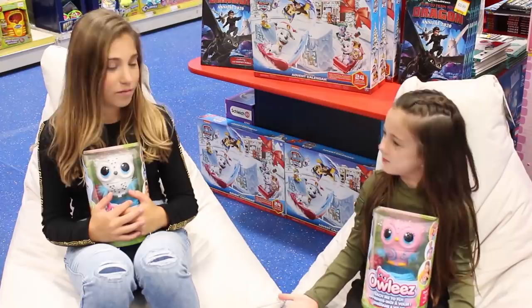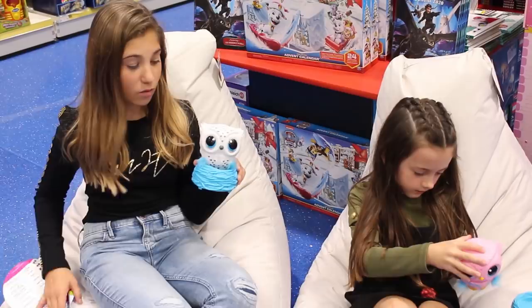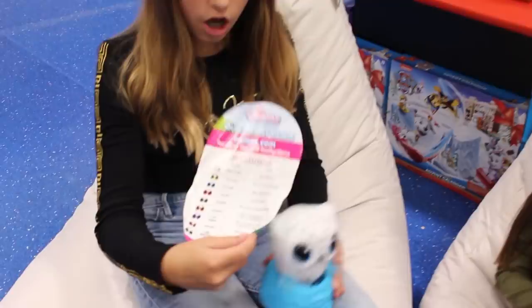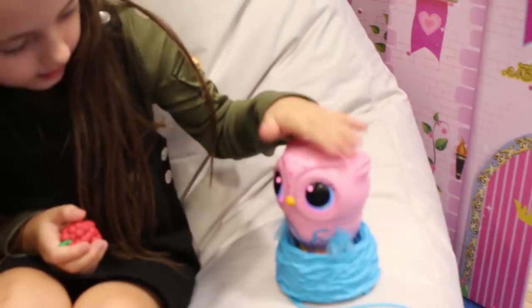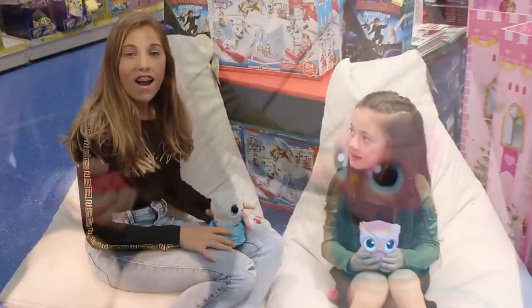Yep. So our Owleez are unboxed and ready to play with, and they are so cute. They are charged, and it comes with this kind of instructions or guide to show you what the eye moods are and how they're feeling. So, as you can see, Delilah's one's really sad, so Delilah, you need to pet its head. Now she's okay. Okay, so we're going to try and get our Owleez to fly.